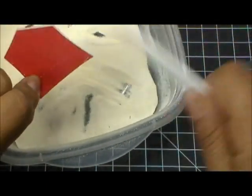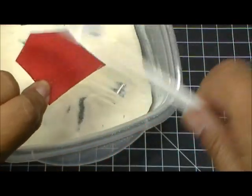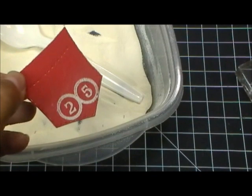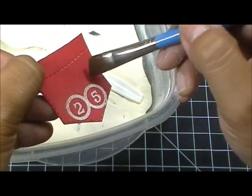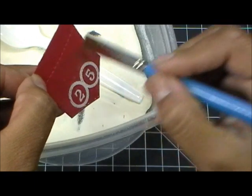What I love about this, I've tried other embossing powders, but for some reason, I keep going back to the Stampin' Up! one because it's a little bit finer. For me, it works. Everybody has their own preference, but this is what works for me.